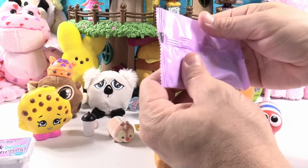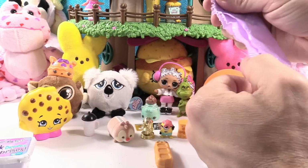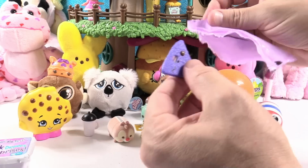All right, our next one. Did we get that little waffle before? I know we got the bigger waffle stick. I don't remember her, because I don't remember the blue bow.